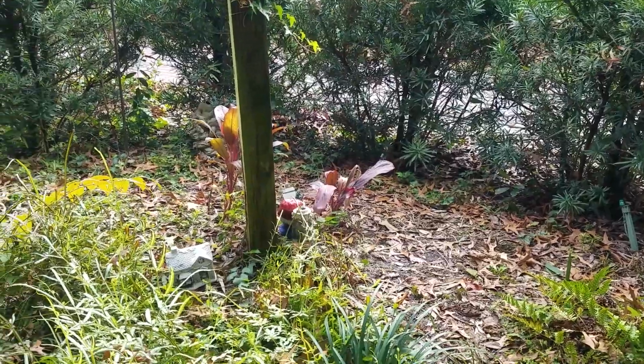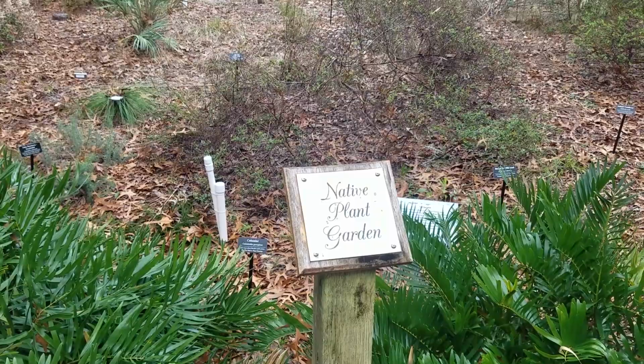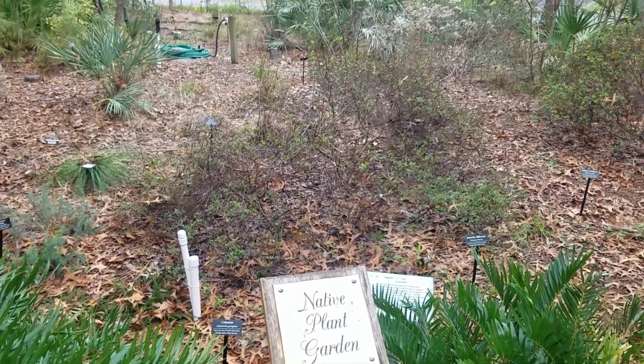That's a strange little creature. Mm-hmm. This little tiny house down there.